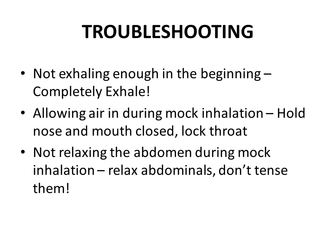Now, the most common reason why people fail in the vacuum is that they don't relax the abdomen during the mock inhalation. You have to relax the abdominals first to actually pull the abdomen in. Otherwise, you won't get a vacuum. If you tense the abdominals, you will not get a good vacuum. What actually has to tense is the transverse abdominis, and the abdominals need to be relaxed.